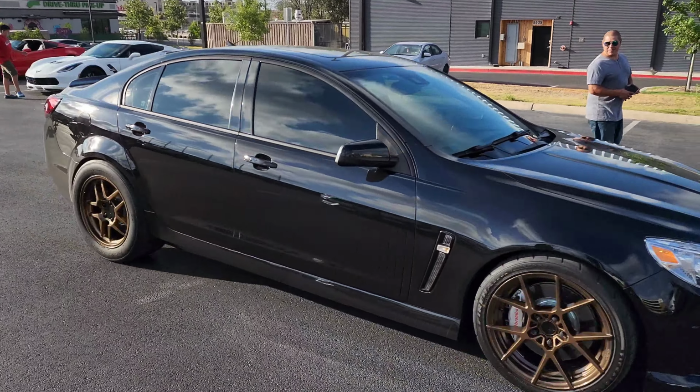drag tires on the back. I like that. A little chop chop. And I see a red C7 over there in the distance. Oh, Z06. It's another one. Two red Z06s, guys. All these Corvettes making me so happy. We're going to take a quick look at it again. Oh my gosh, guys. Look at that. If only.